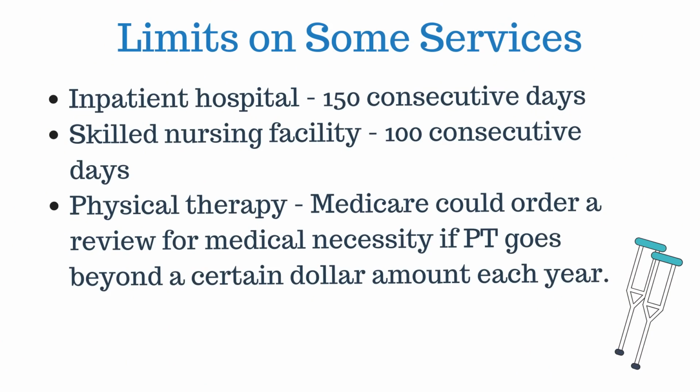There are also certain things that Medicare has limits on. For example, Medicare Part A only covers up to 150 consecutive days in the hospital. After that, the cost of your inpatient stay comes out of your own pocket unless you have coverage like a Medigap policy to provide you an additional 365 days. Or if you go into a skilled nursing facility after a hospital stay, Medicare only covers up to 100 days. After that, you're on your own because Medicare doesn't cover long-term care.